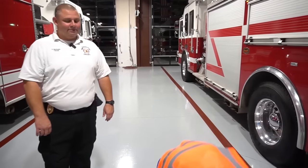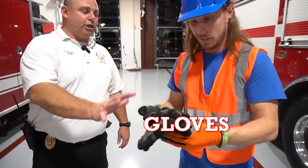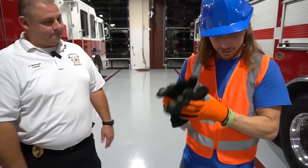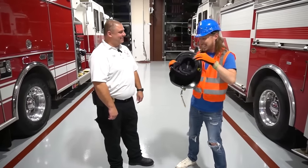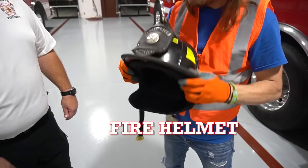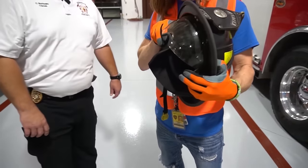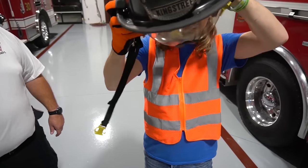We got some gloves here, right? Anything special about these? Just a good leather glove that is insulated to help protect our hands from the heat. That's awesome, and of course, we got this right here. Like the one I wore earlier. This is the helmet, right? Anything special about these? No, they're just a good old-fashioned helmet that has built-in safety glasses that you push on your... There you go, just like that.